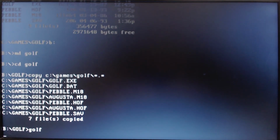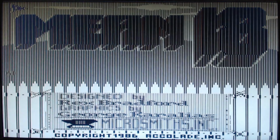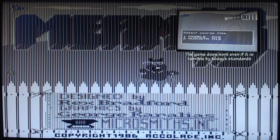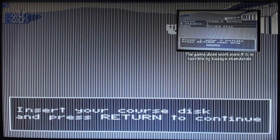So right off the bat, load times are horrendous. We get a couple of selections for displays here. None of them work well on this machine. The title looks good, but watch when we get to the splash screen. It's almost unreadable even when you're sitting in front of it. You can see a little golfer comes out of the grass there. Maybe that's a little throwback to Caddyshack. But this game, I'm not sure where it came from. You can see it's copyright 1986. And it's from Accolade, which was a big company for games back in those days.